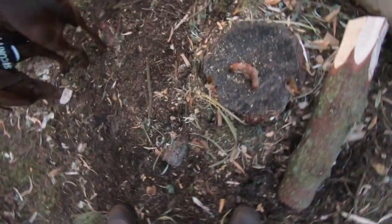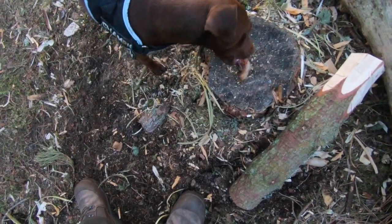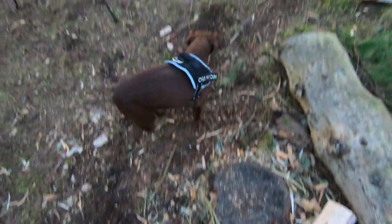Badge for me. Got a badge. Yeah. Cool. What's that? Nice bit of juicy fat.